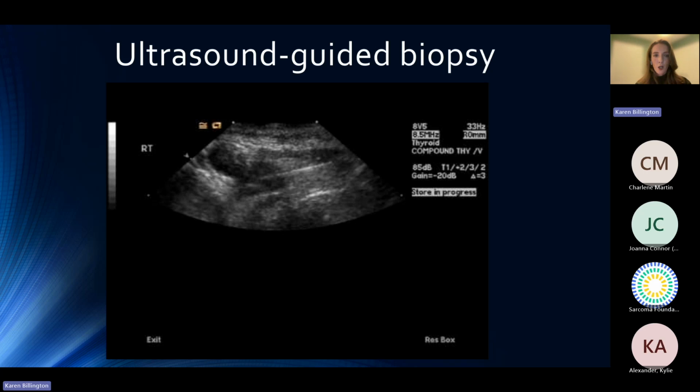But you can see here how close this is to the skin surface. If it was further down, we would really struggle to see it, and that's when we might decide to do it under CT. So everything is decided on a case-by-case basis.